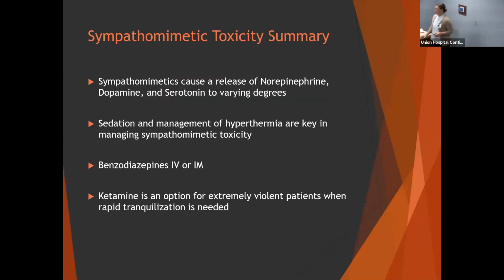well. So sympathomimetics cause that release of norepinephrine, dopamine, serotonin to varying degrees. So patients present in general the same way with a little nuances maybe here and there. Sedation and management of hyperthermia are the most important initially for these patients presenting with a sympathomimetic toxicity. Benzodiazepines, either IV or IM, are appropriate, or ketamine is an option for your extremely violent patients when you need rapid tranquilization.